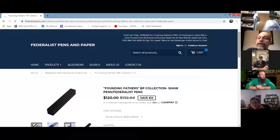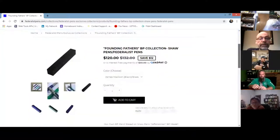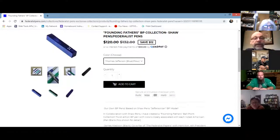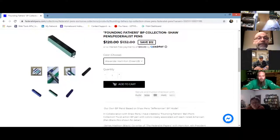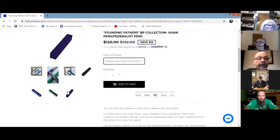He helped me. I collaborated with him to make ballpoint pens named after some founding brothers. I have a Madison in black. Thomas Jefferson in blue. I'm showing actually right here the block of what the pen looks like before it's finished. And there it is. There's the Jefferson one after it's finished. The pen has Federalist Pens and Paper on one side, and it has the signature of the founding father on the other. So Hamilton, of course, is green, color of money. And Washington is purple after the Purple Heart.